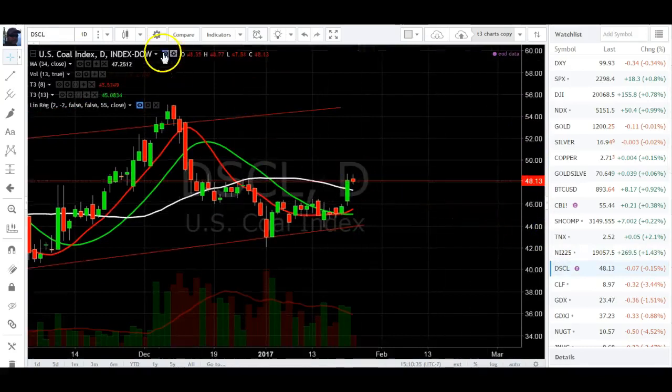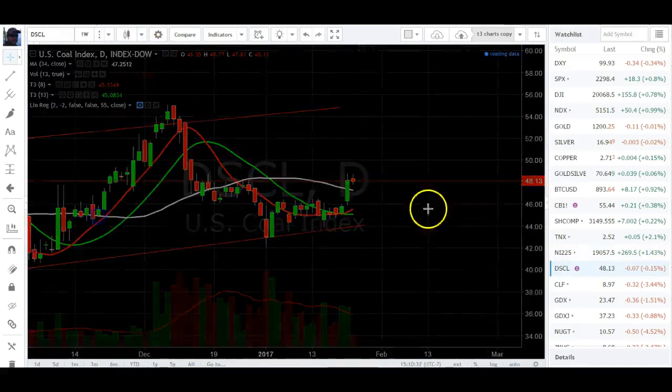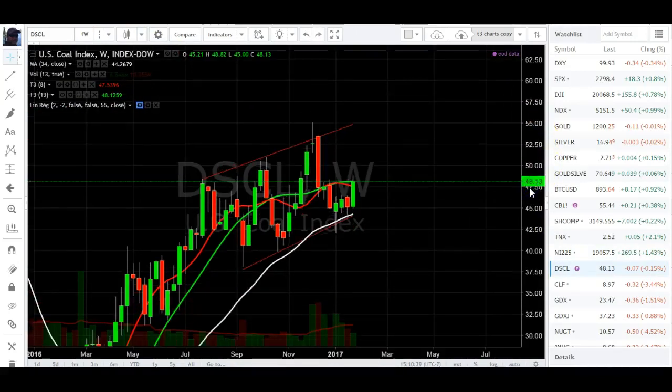Call looks like it wants to come back into support, kind of stalled. Nice bounce off that bottom.